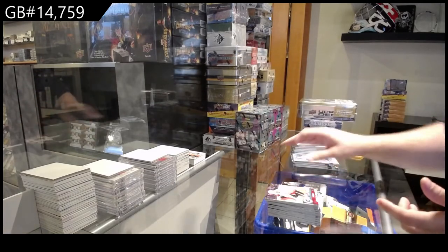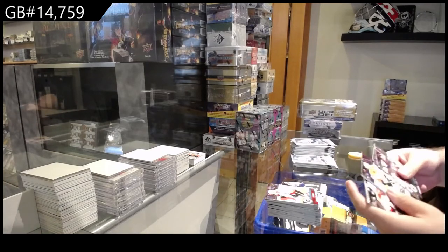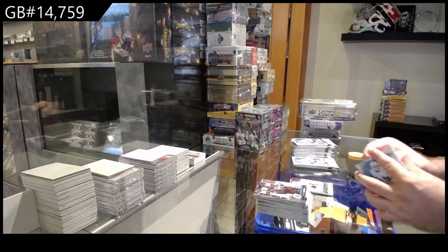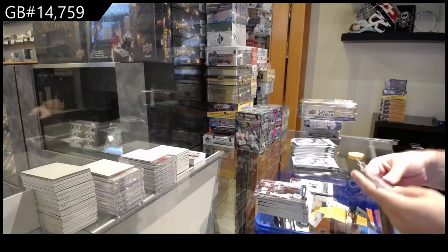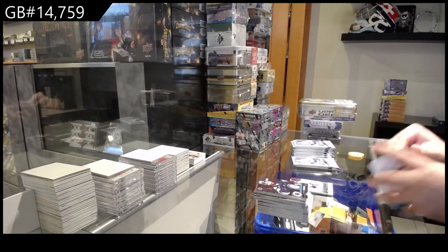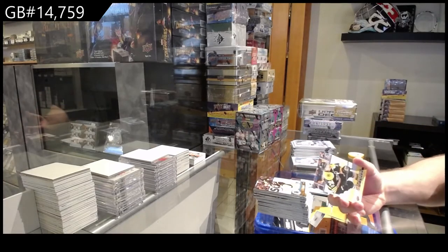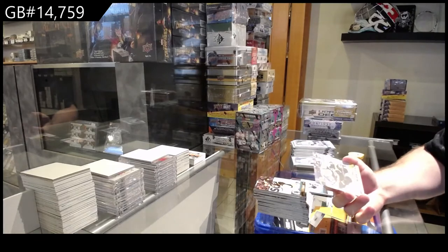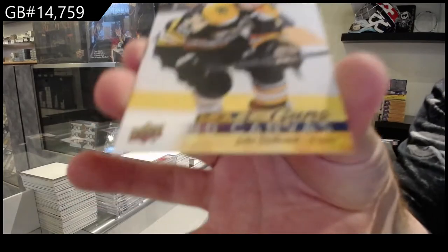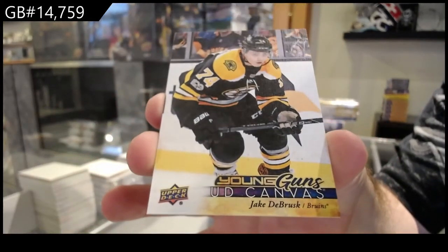Matthews, Shining Stars for the Maple Leafs. Kamenev, Young Guns for the Preds. Young Guns Canvas for the Boston Bruins. As the pack flies away again. Jake DeBrusk.